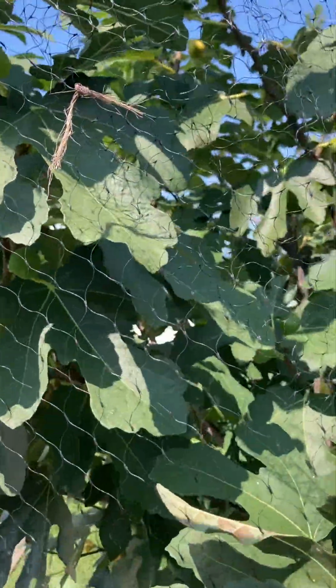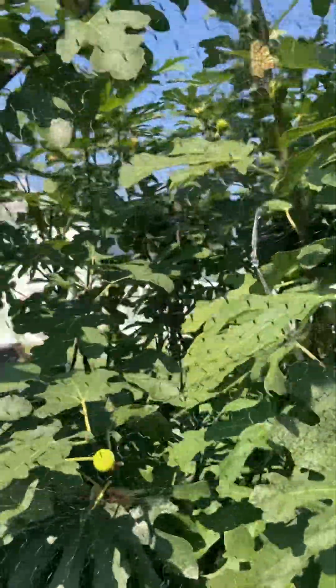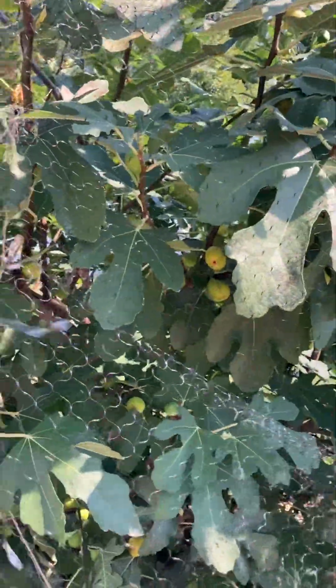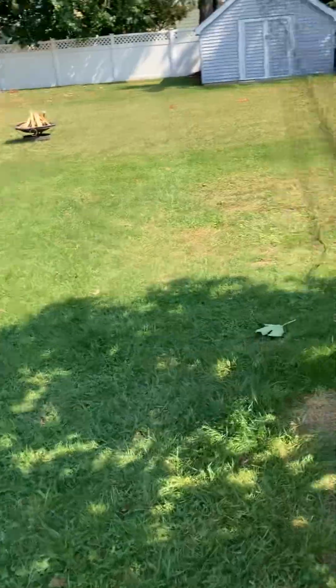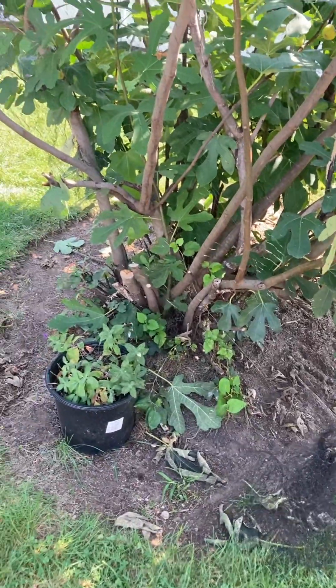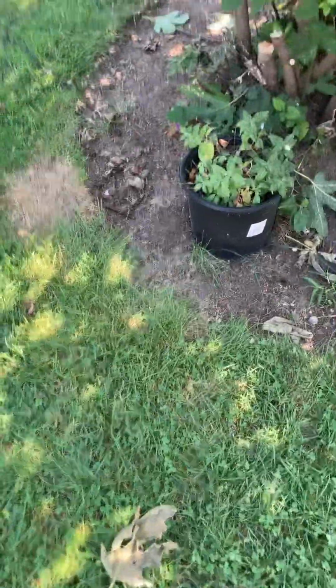If you don't stay on top of this every morning, you're going to lose some pretty good ones, but who's got the time to do that, you know? Anywho, I really haven't done a lot to this fig. There's not a lot that they really need, but the couple things that make a difference in cultivating figs and giving them a little bit of attention is on a weekly basis.